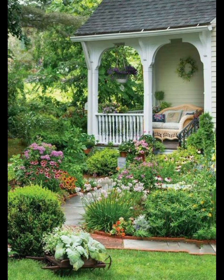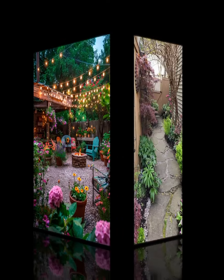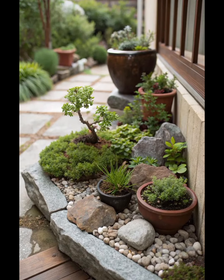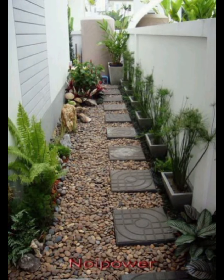Designing a beautiful garden involves careful planning, creativity, and a harmonious blend of various elements. Here's a detailed guide on how to design a beautiful garden. Firstly, you need to define your goals. Determine the purpose of your garden, whether it's for relaxation, entertaining, or growing plants.